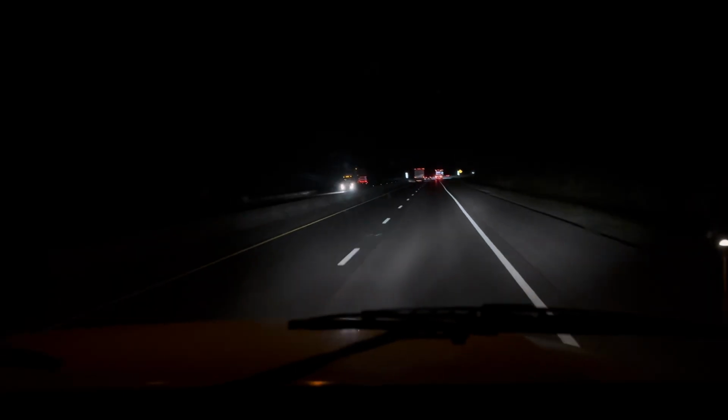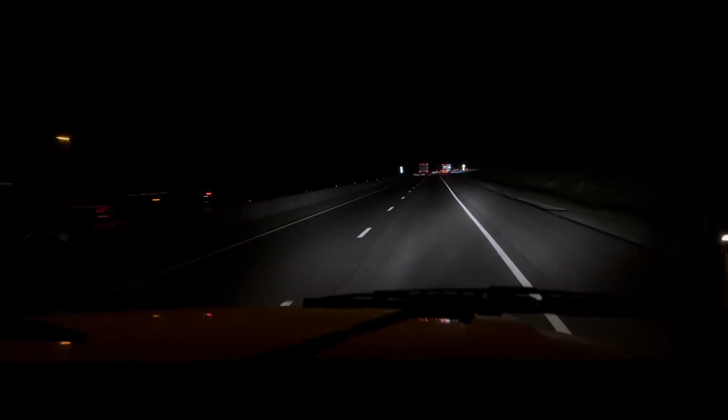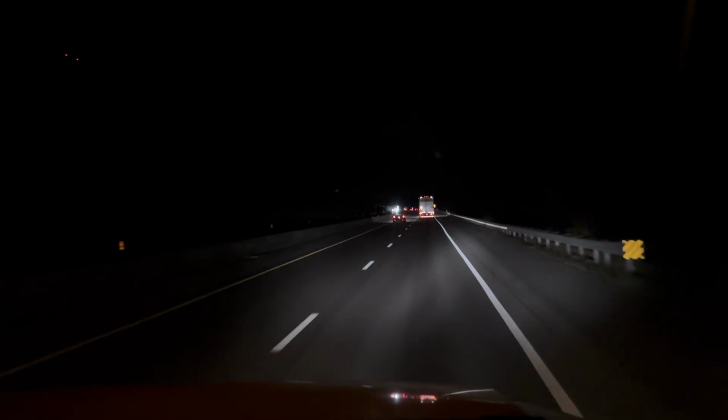We know that it's slow, but we just don't want to push it too much. We're pushing it that much. Everything seems to be doing good. Come on, Bob. I will say it does suck being passed by semis. Like, that is something I have never seen in my day.